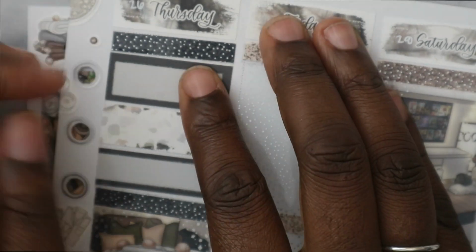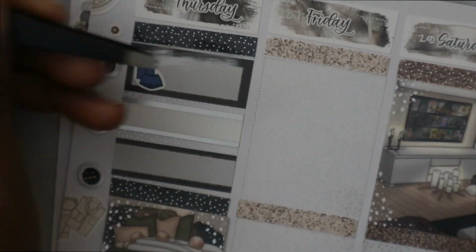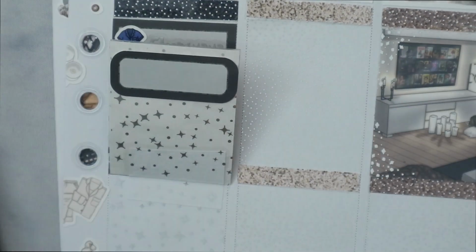I noted more cramps, I'm guessing I was on my period, possibly, with this whimsy sticker. I then noted having to drop something over to my dad with this car icon from Paper Candy Art. I used the star icon from the foil bundle to note that the boiler was finally fixed. I noted making some scripts.